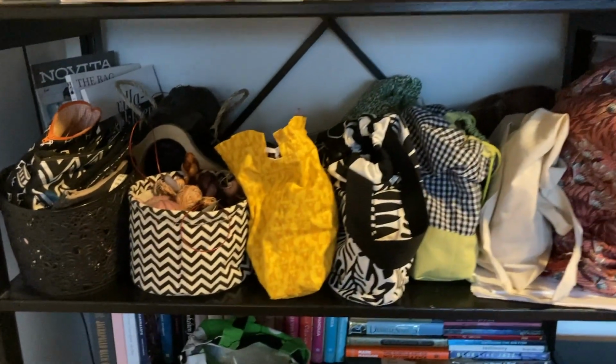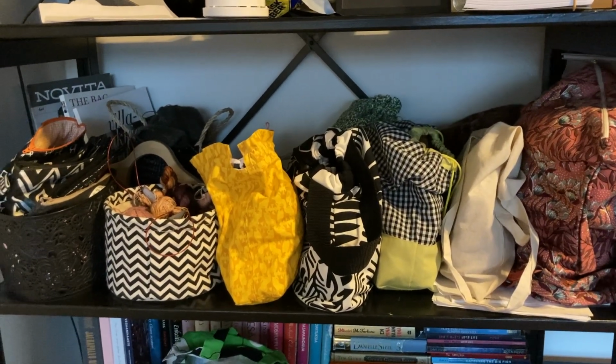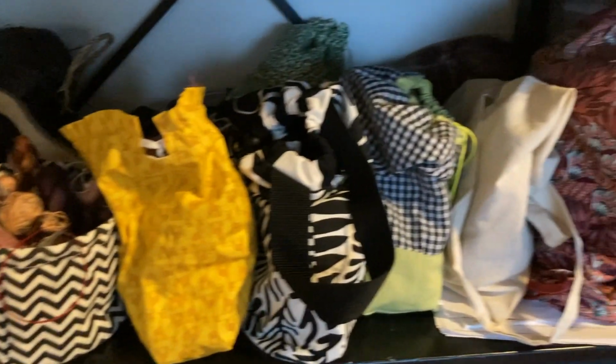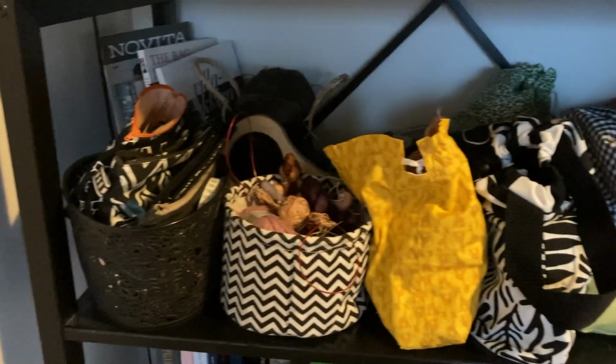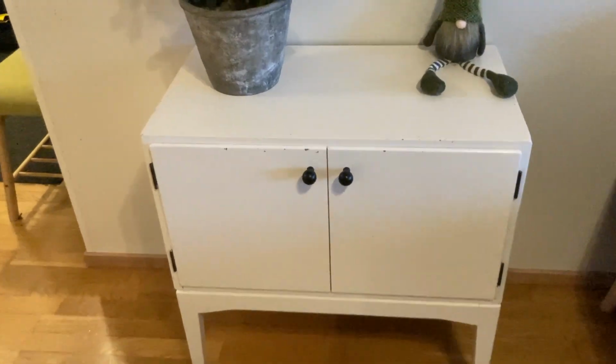I will first show you the furniture that I store my yarn in, and then I will have a little sit down and talk you through my stash. First of all, here is my shelf of disgrace, and this is where all my project bags and all my WIPs are staying here in our living room. This is my yarn cabinet number 1.